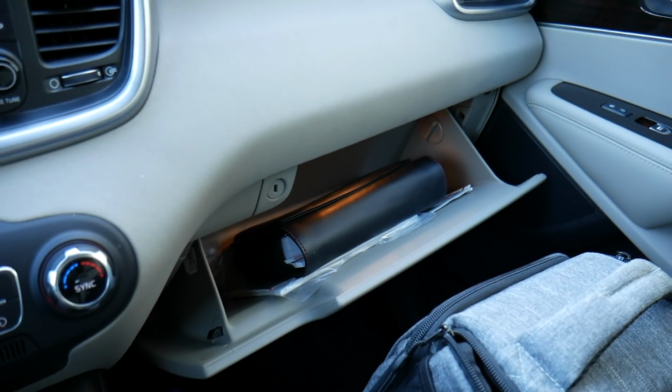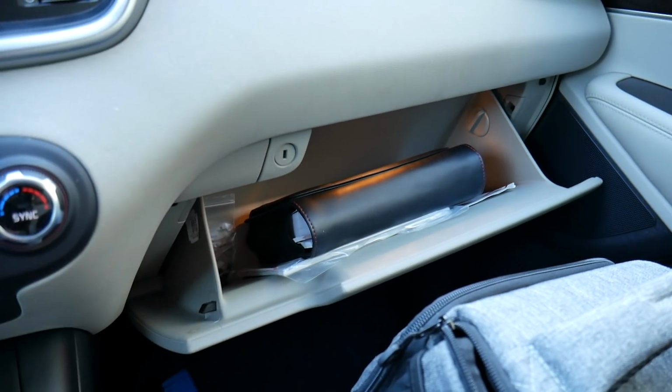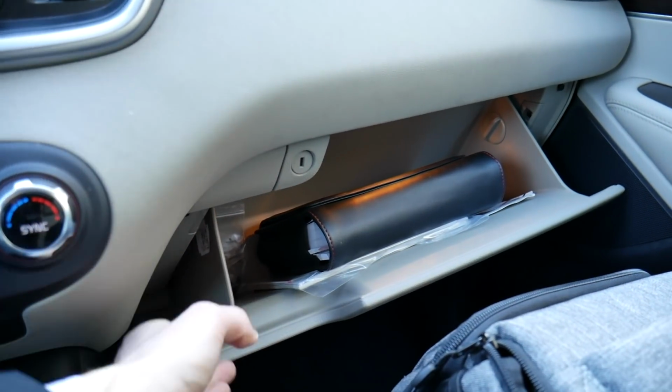So although the glove box is a little bit small in my opinion, there's still plenty of room for your owner's manual, your registration, and pretty much everything else you usually keep in this area.